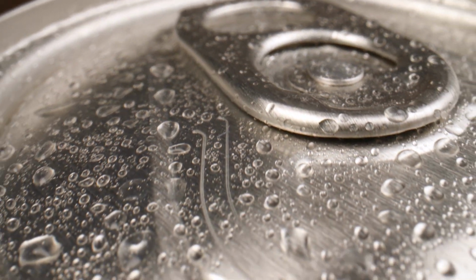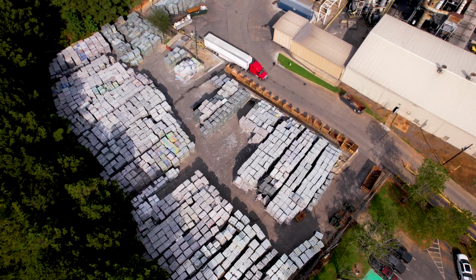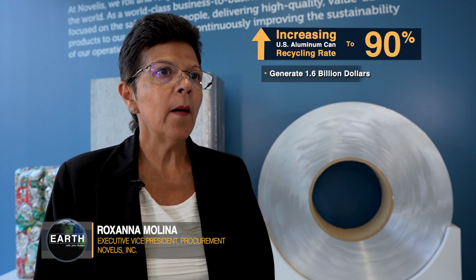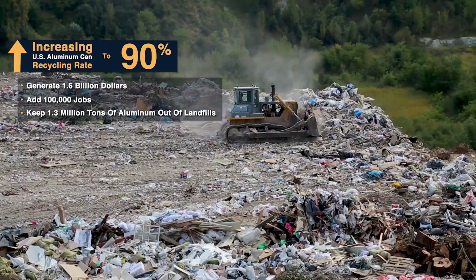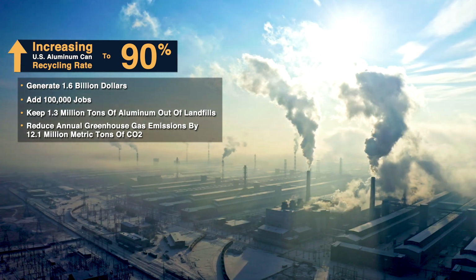Recycling aluminum cans is good business. In many states, aluminum cans generate revenue for recyclers, with aluminum beverage cans typically the most valuable material in the residential recycling stream. Looking at metal recycling generally, it has a great economic impact and supports more American jobs than the recycling of all the other commodities combined. Increasing the aluminum can recycling rate to 90% in the United States would generate $1.6 billion for the economy, add more than 100,000 jobs, keep 1.3 million tons of aluminum out of landfills and reduce annual greenhouse gas emissions by 2.1 million metric tons of CO2 equivalent.